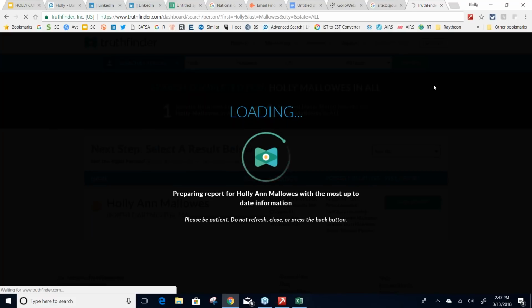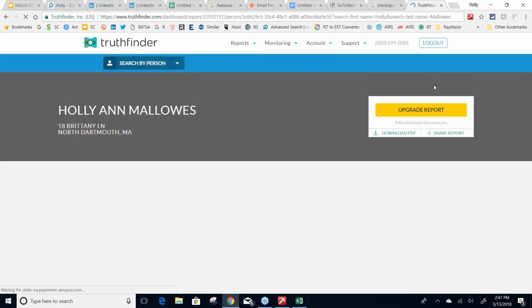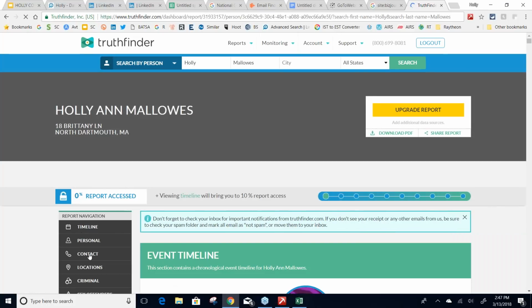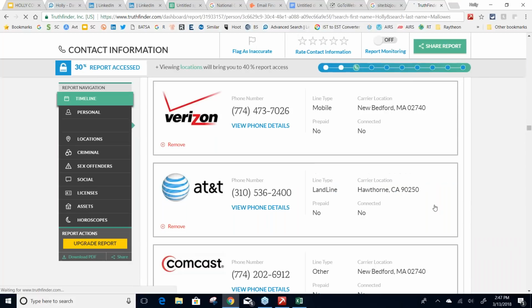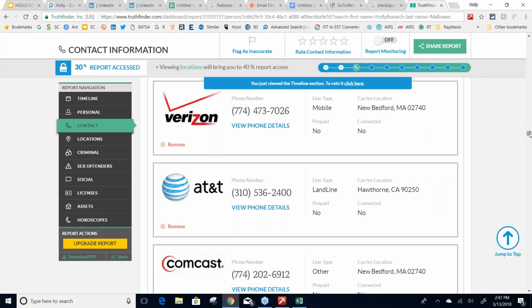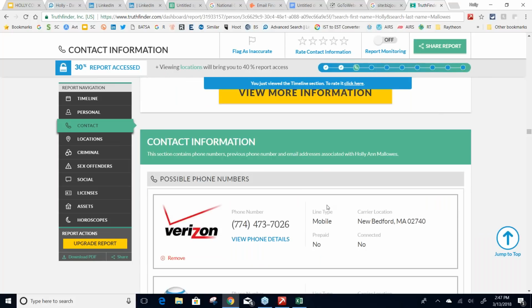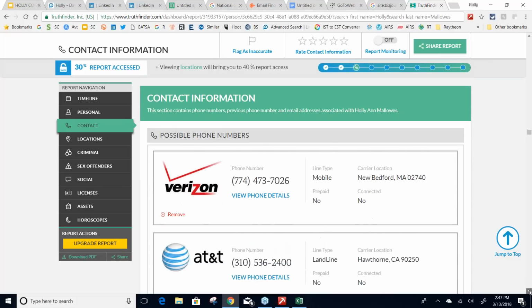They do have an additional feature, if you wanted to look at someone's premium background, which would give you bankruptcies and stuff, but I don't know how stalky you need to get with someone. So this is good here. I'll go over to my contact info. And that's my number. Don't call me. I'm not going to answer. No, that's my cell phone. There's not many places that will give you a cell phone number. This does. So that's my mobile.